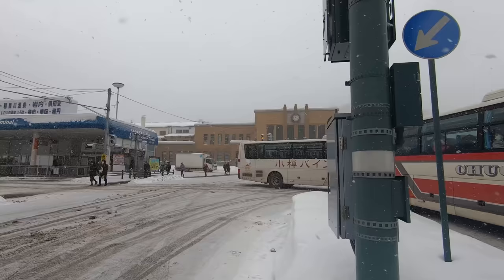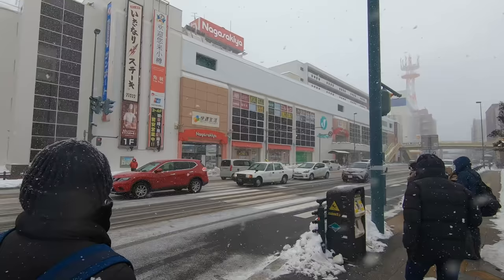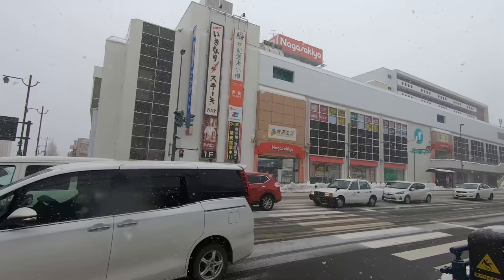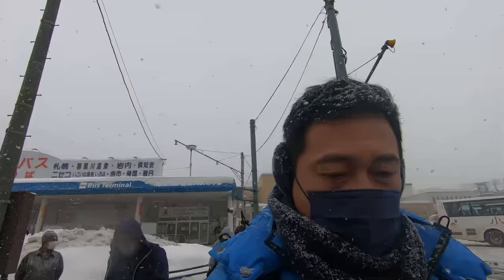And there's a bus terminal. Oh, and here is Nagasaki-ya. This is the major department store in Otaru. I think it's the only department store in Otaru. Yeah, and inside here you'll find Daiso on the third floor and Don Quixote on the third and fourth floors, restaurants, and in the basement floor, there's a food hall.